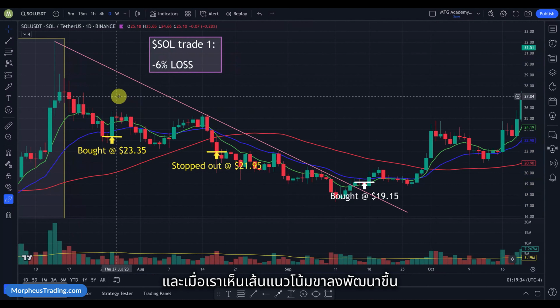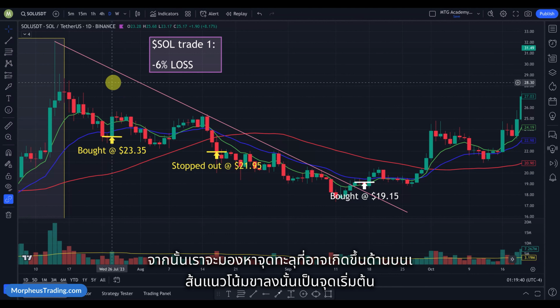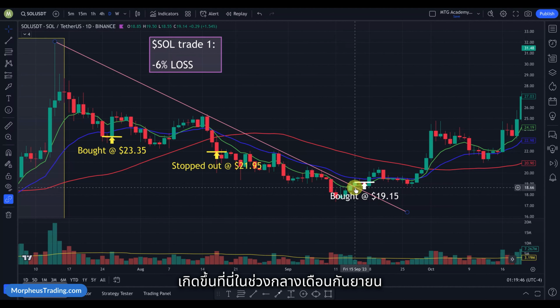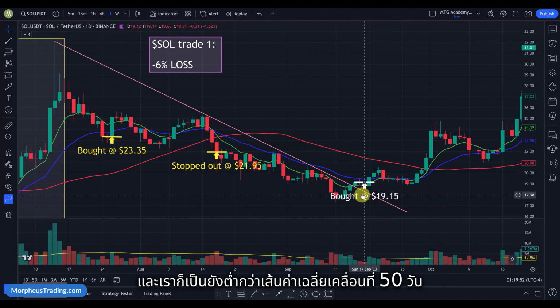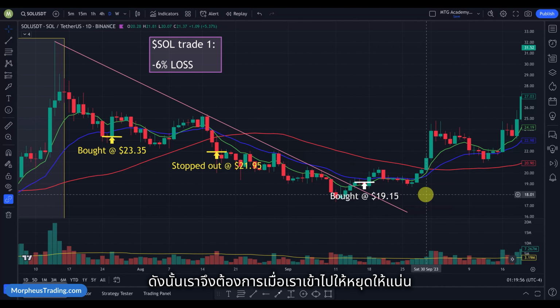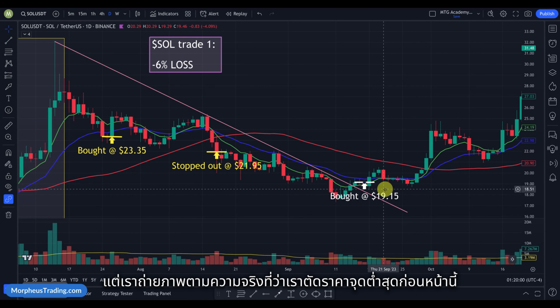And when we see a downtrend line develop in something that we're monitoring based on relative strength, then we look for a potential breakout above that downtrend line as the entry point. Now, the breakout above that downtrend line occurred here in mid-September, but we didn't get a lot of confirmation yet. There was no volume surge, and we were still below the 50-day moving average. So when we entered, we did want to keep a tight stop, but we took a shot based upon the fact that we undercut the prior lows.